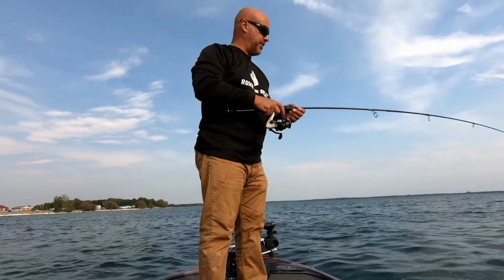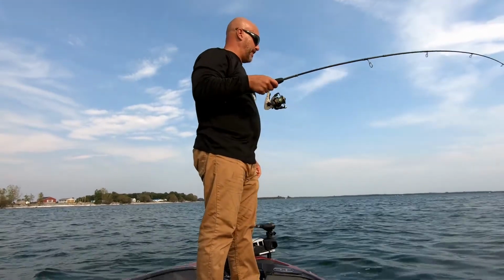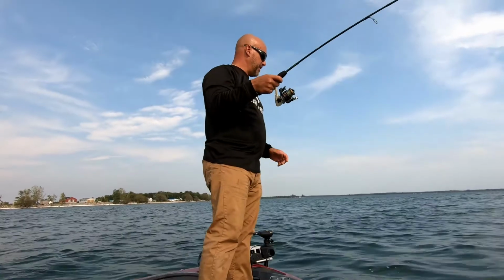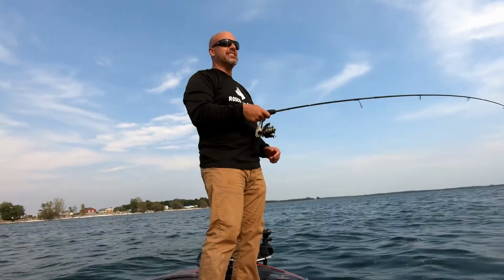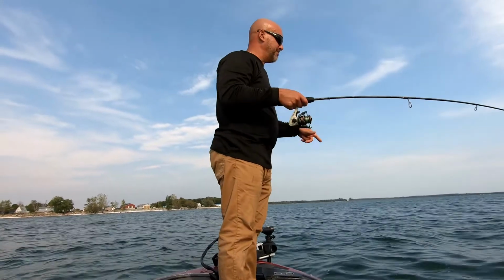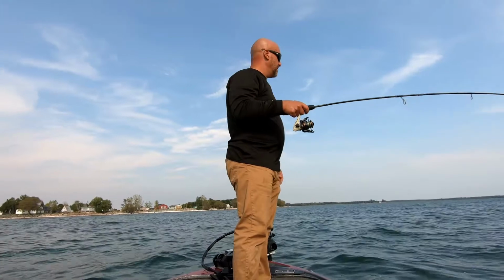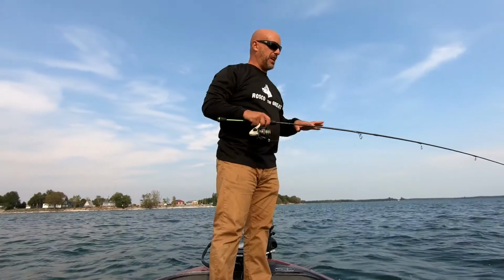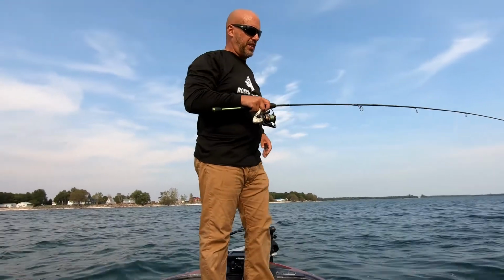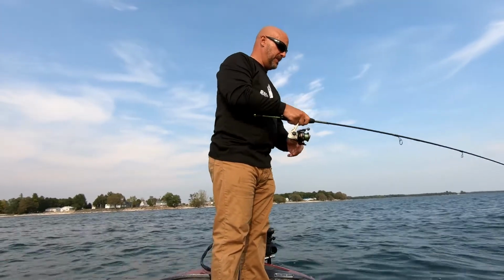These guys are good fighters, you know. You haven't got to have a 6-pounder on there to have a good fight. This right here is probably a 2-pounder, fighting like crazy. He'll break me off. He can break me off, no problem. So you gotta be just as finessing with a 2-pounder as you do a 5-pounder.